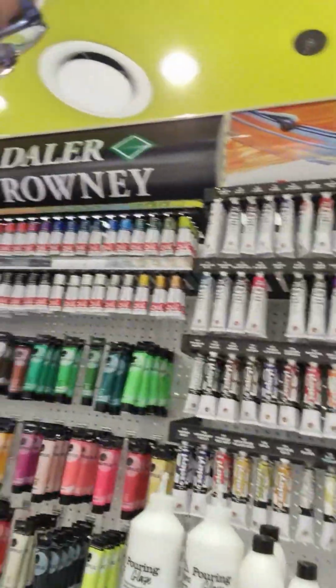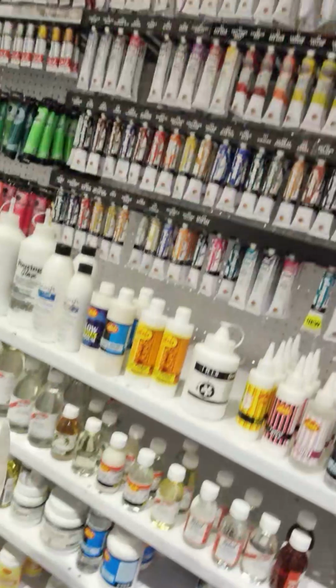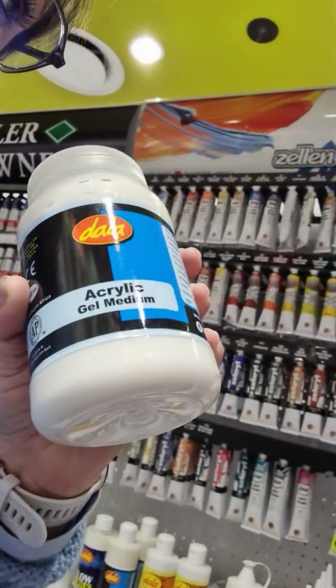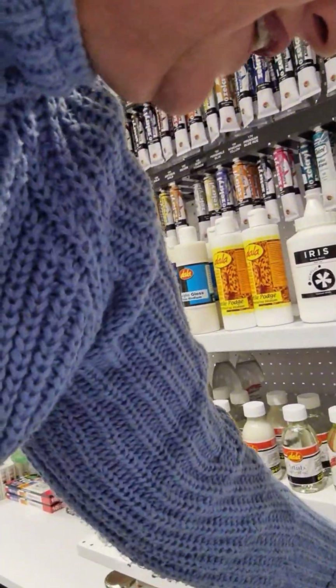There's all sorts of, I love this aisle as well. Of course, I'm the queen of dollar gel medium in South Africa. This is the best gel medium in the whole world. Can't find anything better.